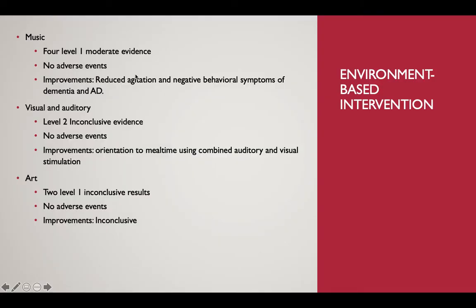The environment-based intervention, music: 4 level 1 with moderate evidence, no adverse events, and improvements noted such as reduced agitation and negative behavioral symptoms of dementia and AD. I really liked looking into the articles provided in the scoping review for music, just because I've seen its effects with my dad.